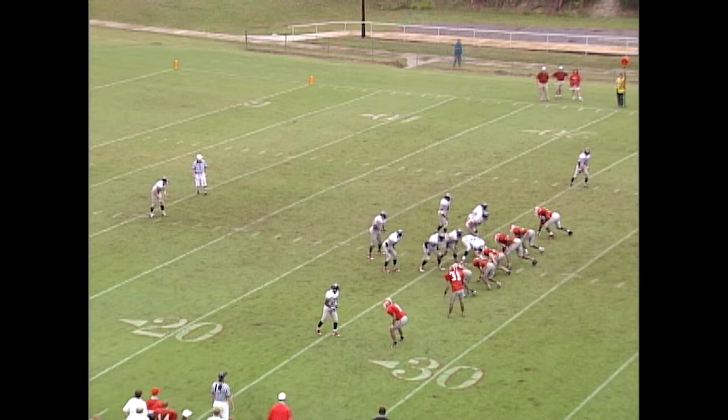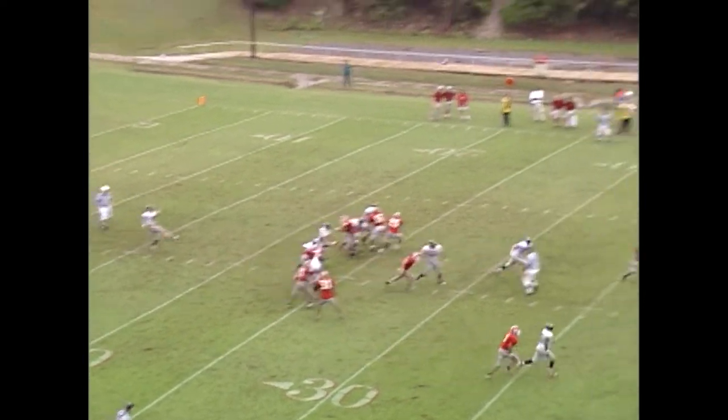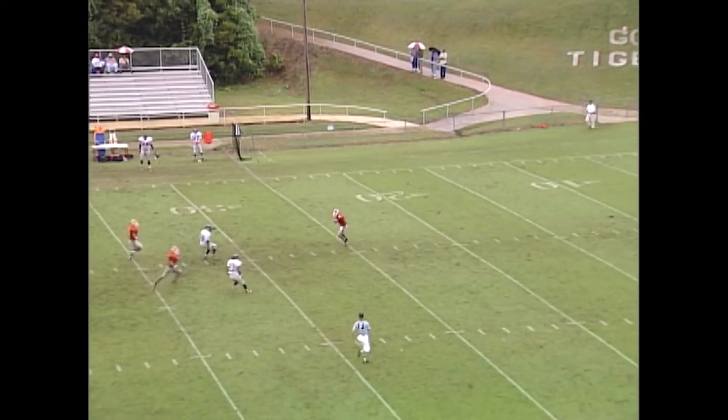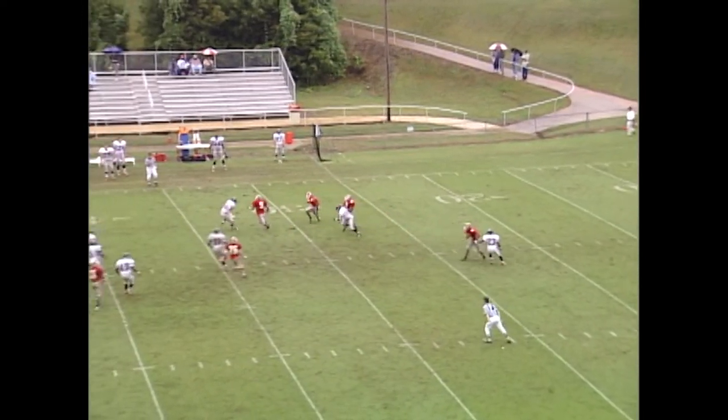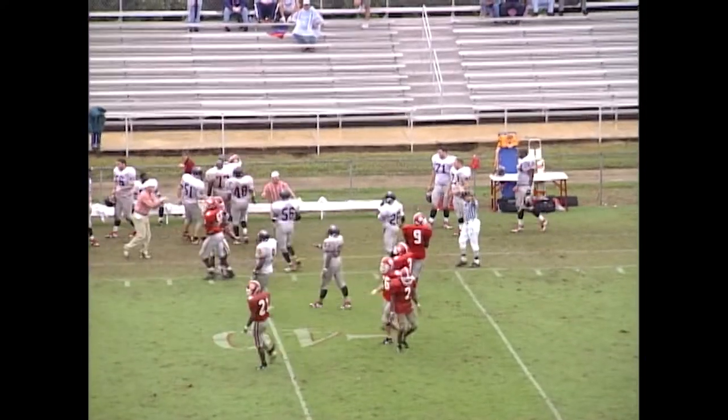2:58 to go. We went three and out. Just what we didn't want to happen. There's the snap. Barnett. There's a line drive kick. He booms it back to the 25. We need to tackle him right there. And Derek Braxton held him up, and then we forced him out of bounds. Good job from Derek Braxton.